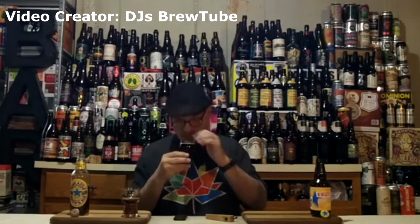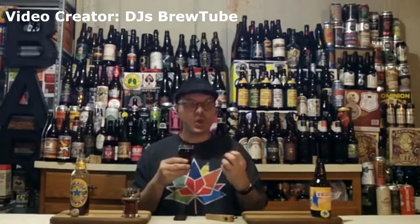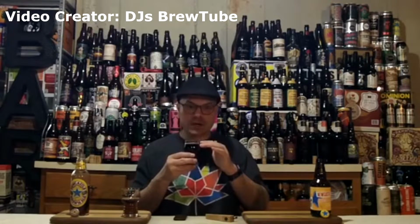Aroma! Definitely got some hop on there, some piney notes, a little bit of citrus, some herbaceous notes, some roasty toasty notes, but definitely a bigger, more Americanized sort of hop presence. It smells like an old school kind of homebrewed version of a brown ale in a lot of ways.